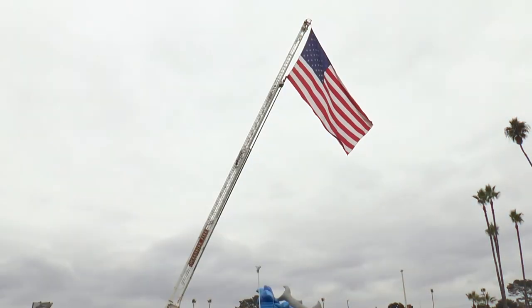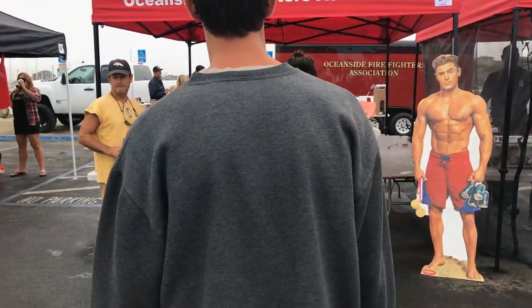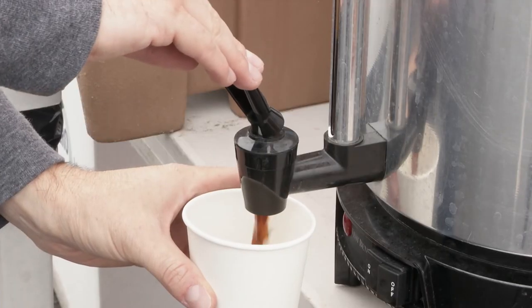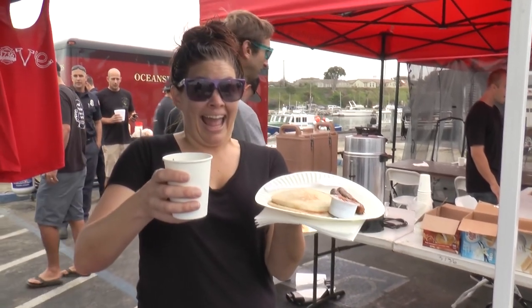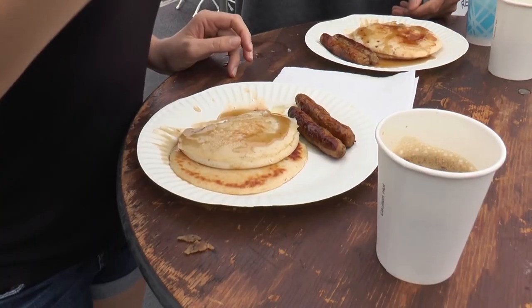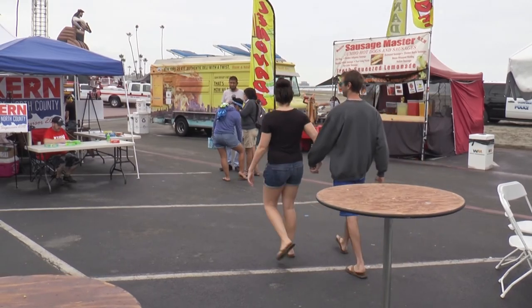Kirsten and John make their way over to the Oceanside Firefighters Association's pancake breakfast to refuel after the Tiki Swim. After breakfast, they head over to one of Harbor Days' biggest draws.